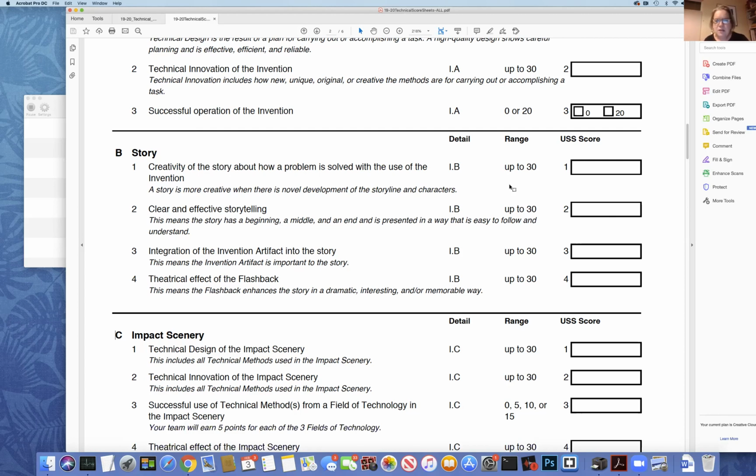And then the integration of the invention into the story. In this case, was it important to the story? You can say whether or not you thought that was true. And then the artifact, just so people understand, the artifact was that little card that actually had a drawing of the invention on it. I don't think you could really see it, but the artifact is some kind of documentation of the process. It could be a photograph, drawing, journal, that kind of thing that is shown in the story.